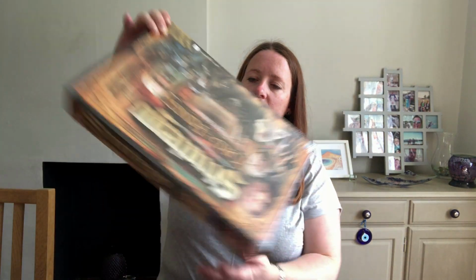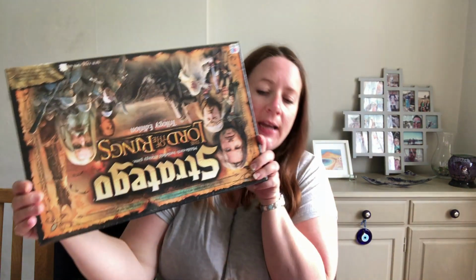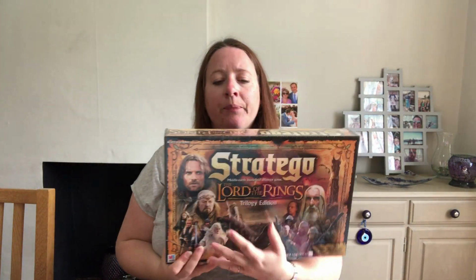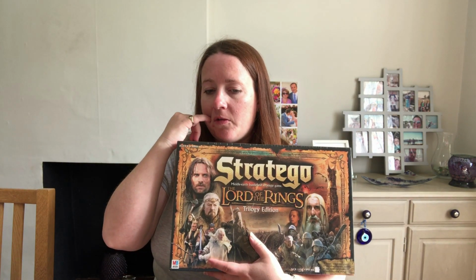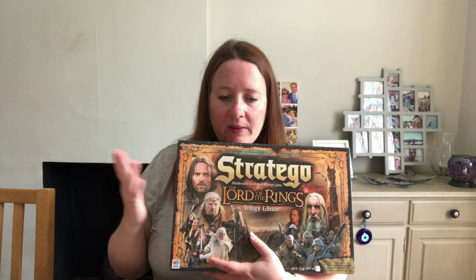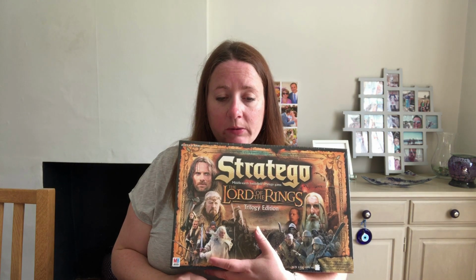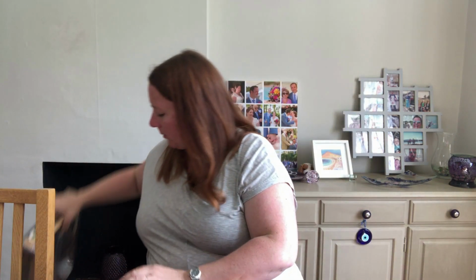This one's good. Strategio Lord of the Rings Trilogy edition game. This cost £5.30. I don't know if you saw, it's upside down, but it's not upside down on the back, but it's brand new. It's a bit rubbish, isn't it? This was in a Lord of the Rings themed bundle that Simon got from the auction, and there's loads of bits and bobs in there. He listed it this month, and it sold for £43, which is great. And it's going GSP to Belgium. So good one.